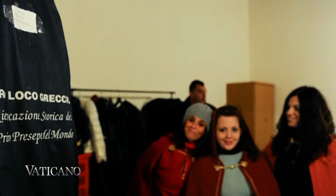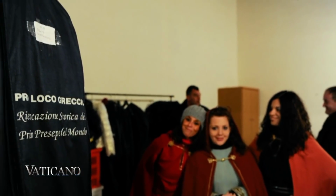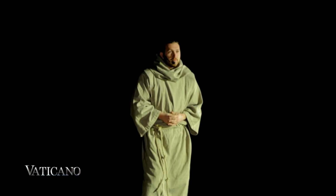The historical reenactment of the first nativity scene in the world, this is the official name of our event here in Greccio. It is not a living nativity scene, but the historical reenactment of the first nativity scene in the world. And with some changes over the years, it all started back in 1973.